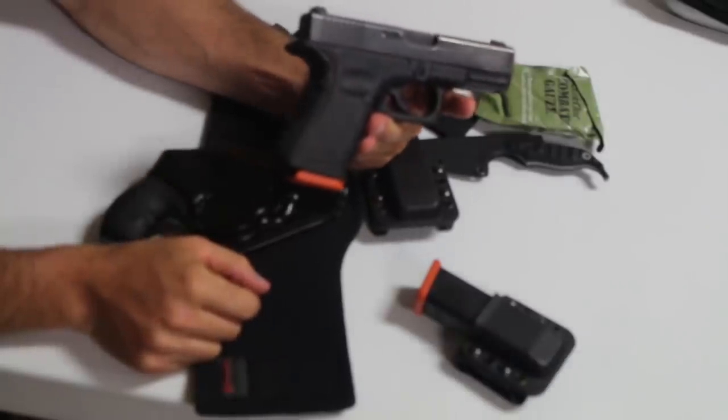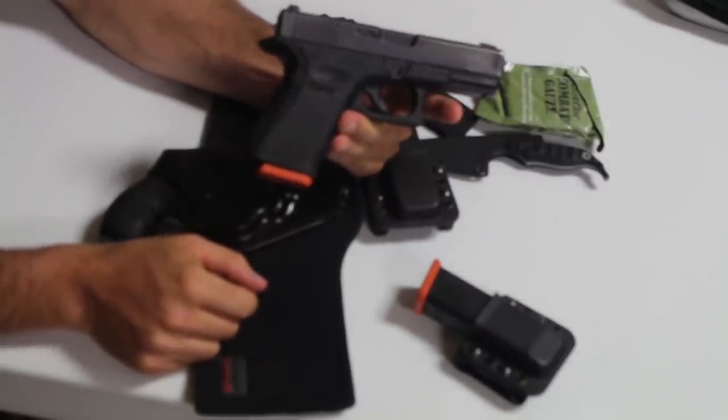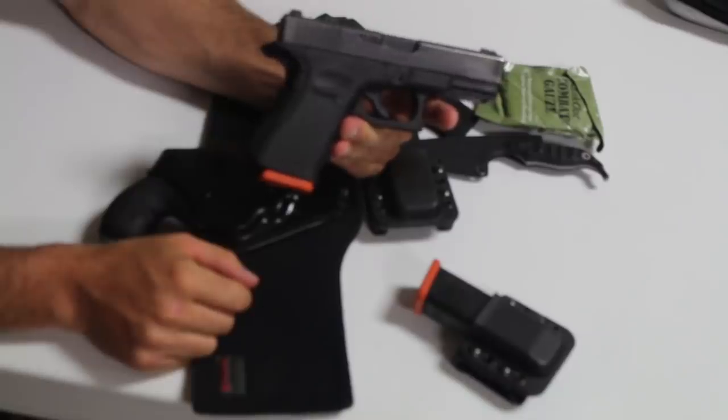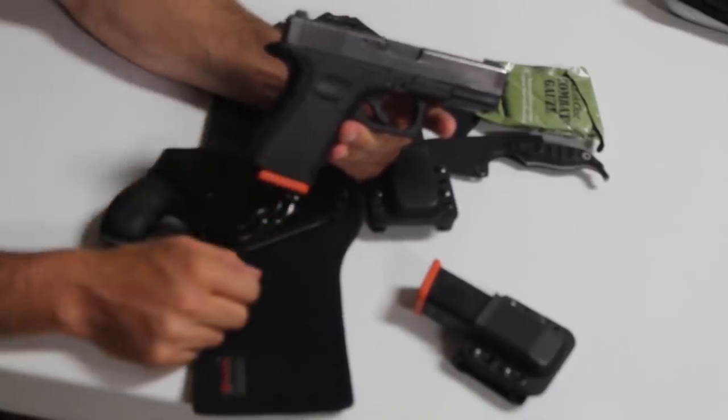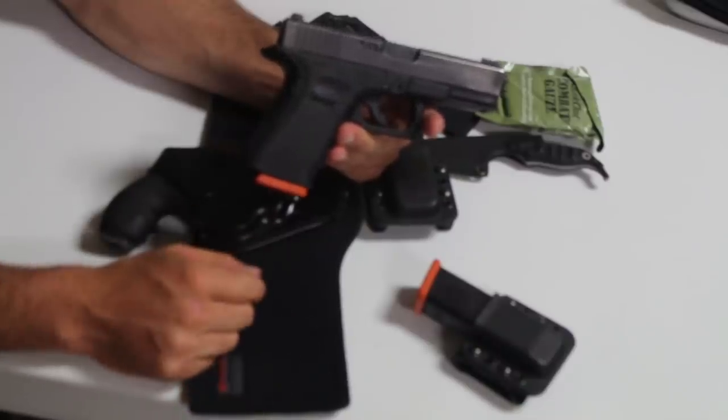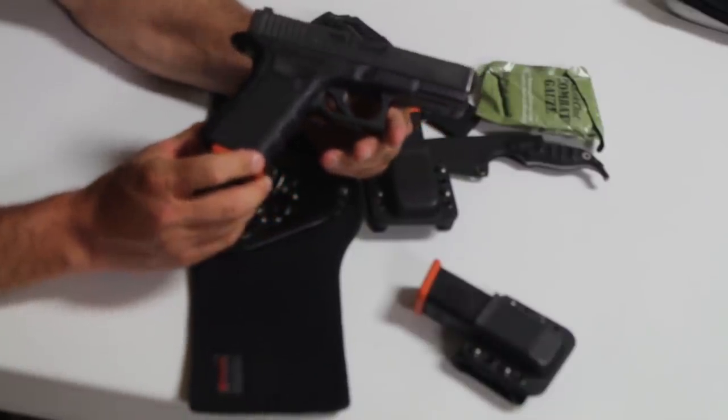Alright, so belt and holster aside, this is my old warhorse. This is my Gen 3 Glock 19, folks. This one here I've used a lot. I have identical Glock 19s that I carry. I use one on the practice and the range session. I also use one for everyday carry. So this one to me is my old warhorse.